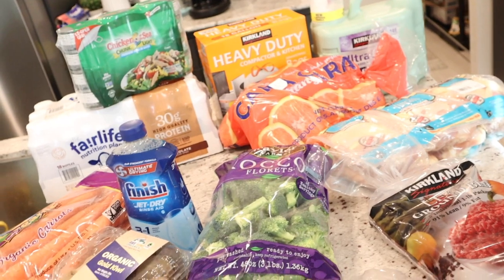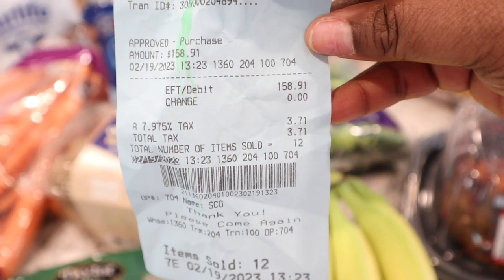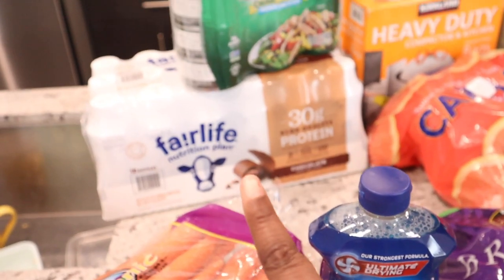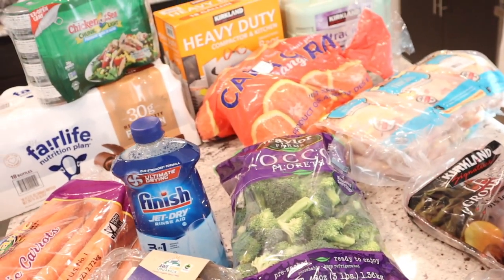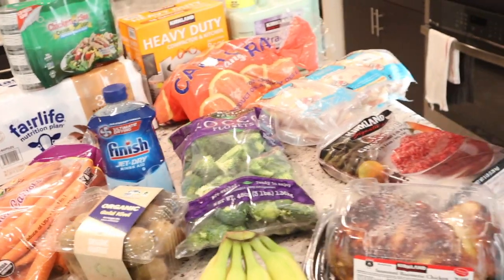It seems like it wasn't that much, but it was a pretty penny. The grand total was $158.91. Now, the most expensive thing was the Fairlife. I think those were like $28. So if you take that into account, all of this was under $120, which I think is pretty good.